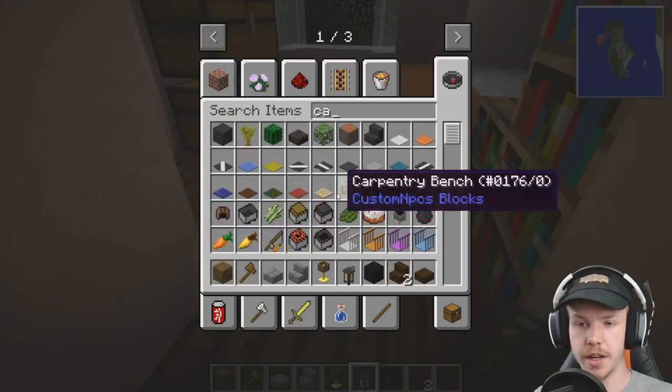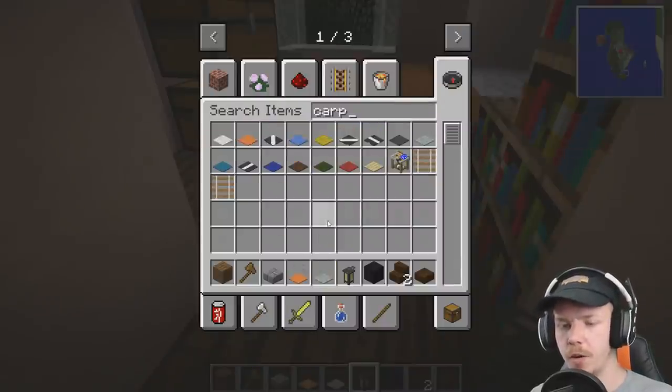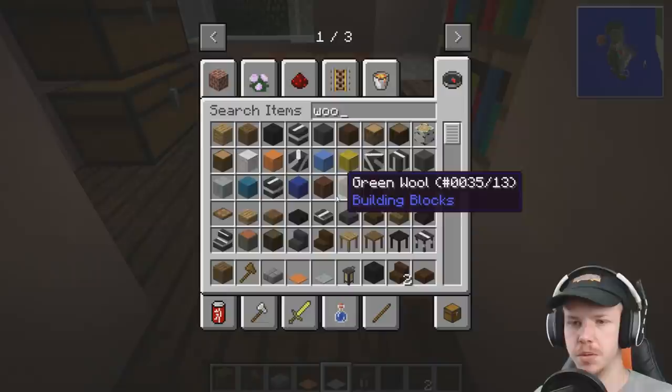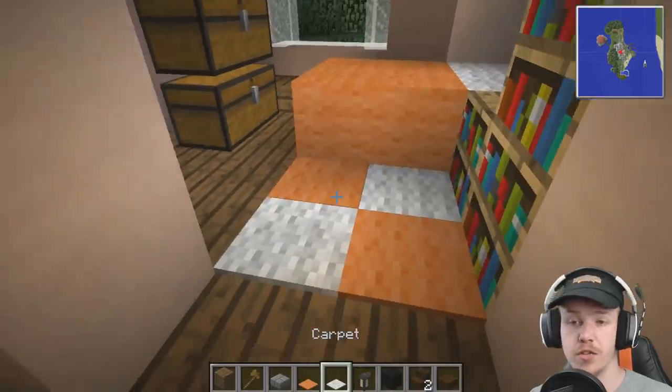And I think we're going to go with another carpet design. Here we're going to go with white and light grey. Orange and light grey. No, orange and white wool. Oops, carpet. I wish I could use the chairs and stuff like that, but we just don't have the room. The rooms aren't big enough.